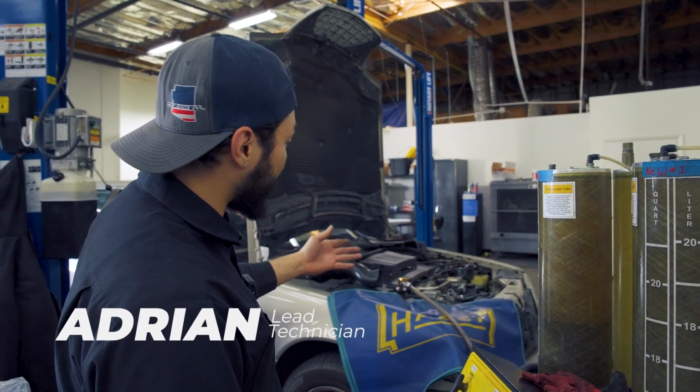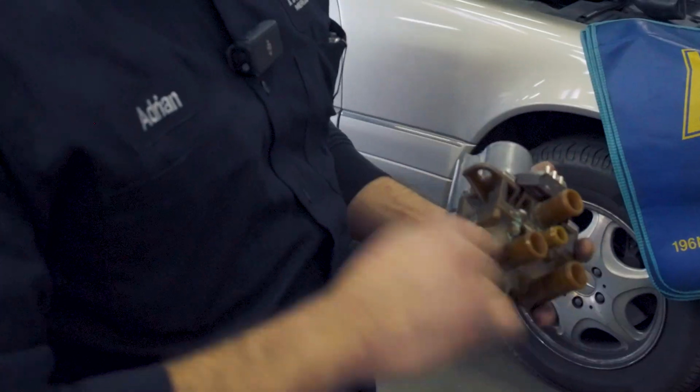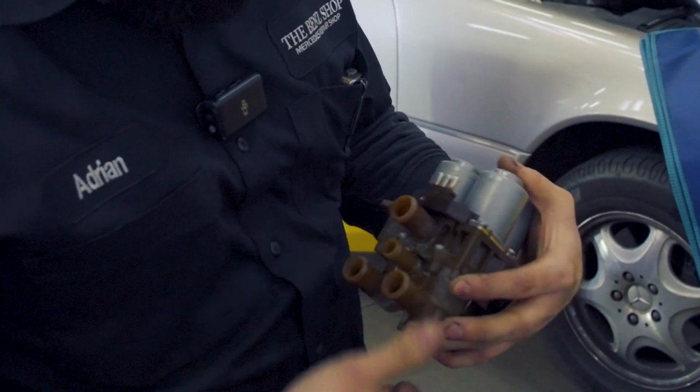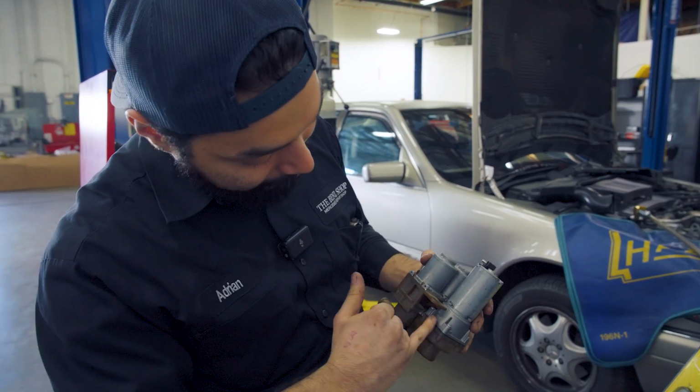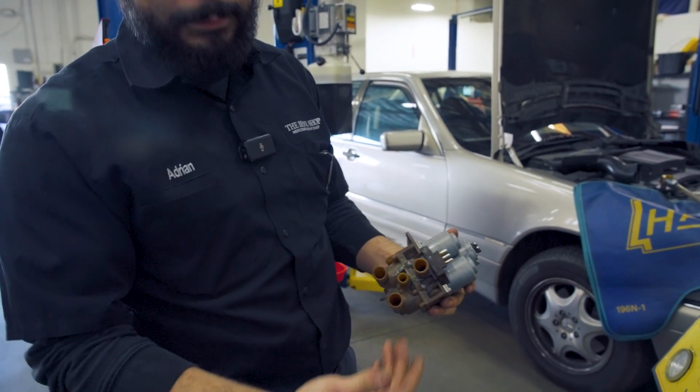I did a simple cooler repair to this one. Ultimately, this unit was leaking from the halves here all the way around, and it was actually leaking from this unit here back in here, and it just made a mess in the engine bay. So what we did is we replaced the unit.